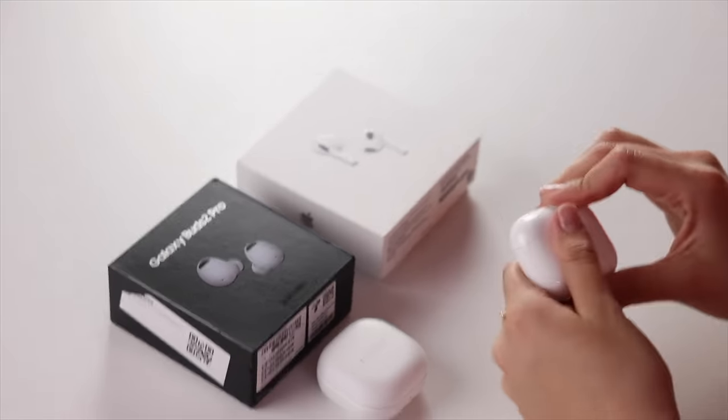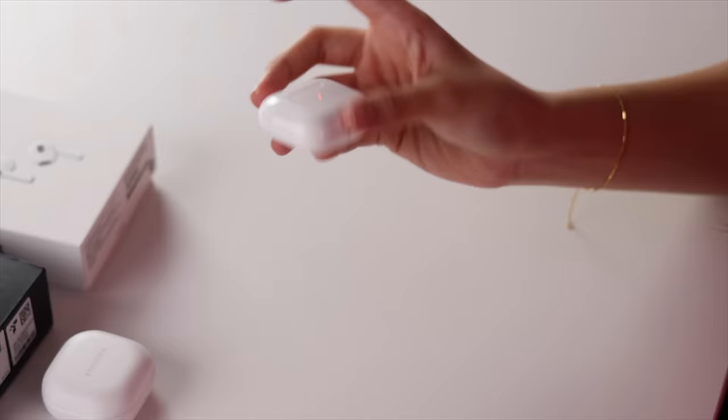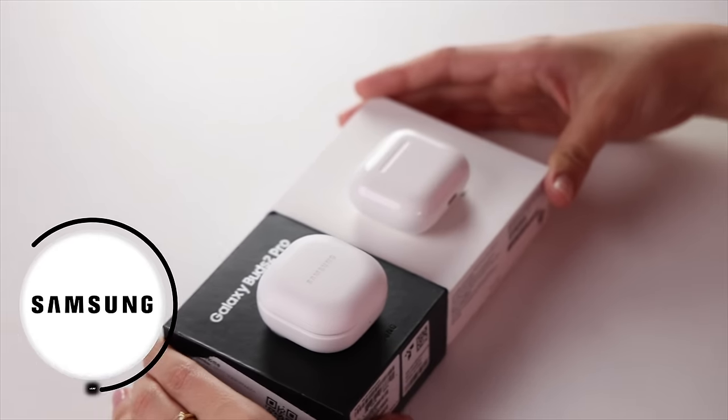I feel like these are easier to use though. I'm not saying that these are better in every way. I'm just saying that they sound better and they last longer, but these are still my favorite because they pair very easily and they're easier to use. Just based off of that, Galaxy wins again.